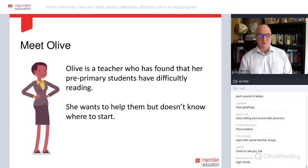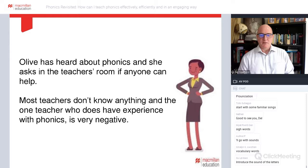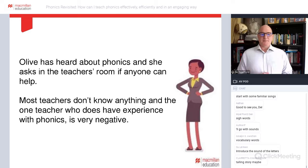All right, so remember, Olive really wants to help them with their reading, okay? So bear that in mind. That's what we're looking at today. So she's heard about phonics, and she asks in the teacher's room, can anybody help? Now, unfortunately, not many people in the teacher's room know anything about phonics, so she's wondering what to do.